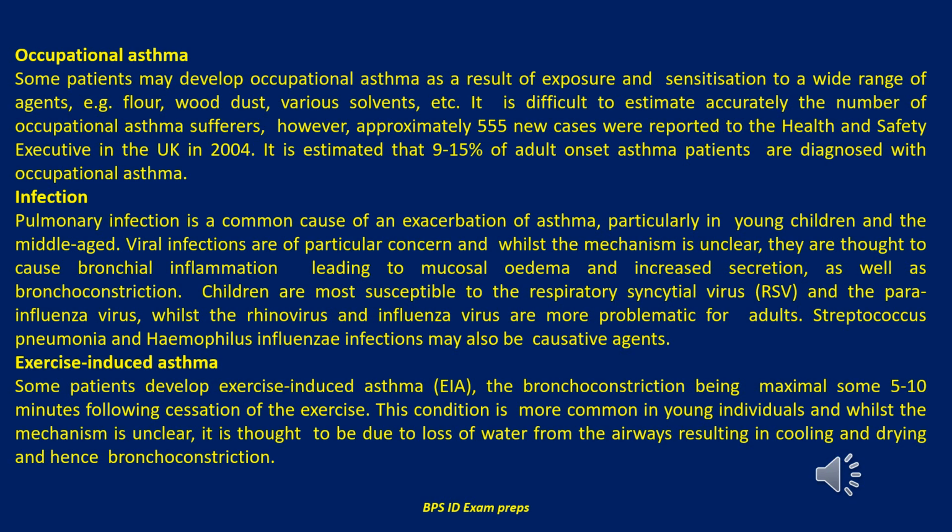Next we will discuss infection. Pulmonary infection is a common cause of an exacerbation of asthma, particularly in young children and the middle-aged. Viral infections are of particular concern, and whilst the mechanism is unclear, they are thought to cause bronchial inflammation leading to mucosal edema and increased secretion, as well as bronchoconstriction. Children are most susceptible to the respiratory syncytial virus, abbreviated as RSV, and the para-influenza virus, whilst the rhinovirus and influenza virus are more problematic for adults. Streptococcus pneumoniae and Haemophilus influenzae infections may also be causative agents.